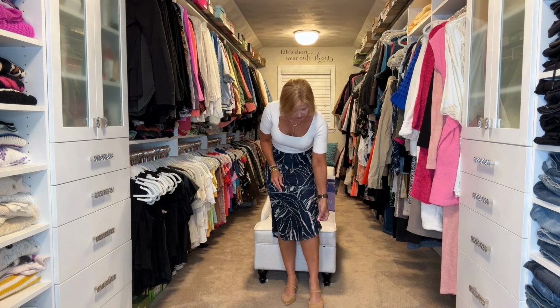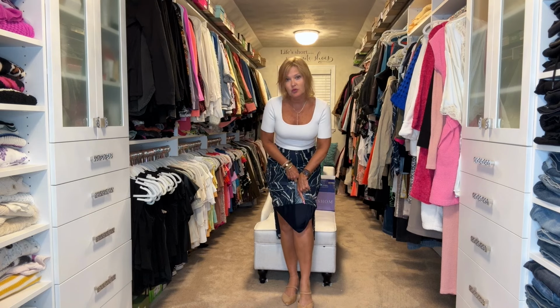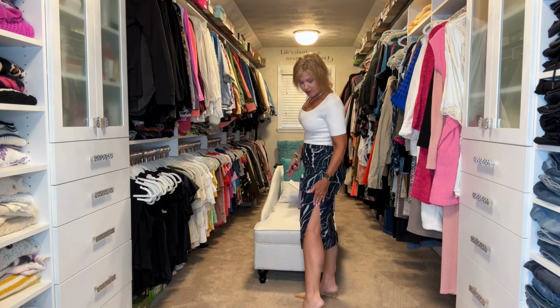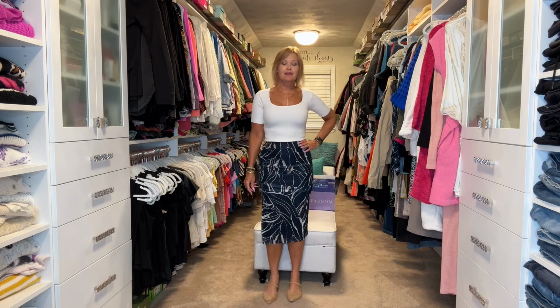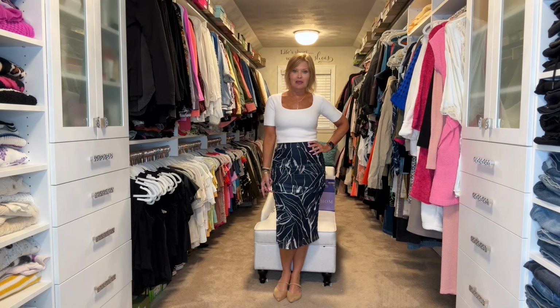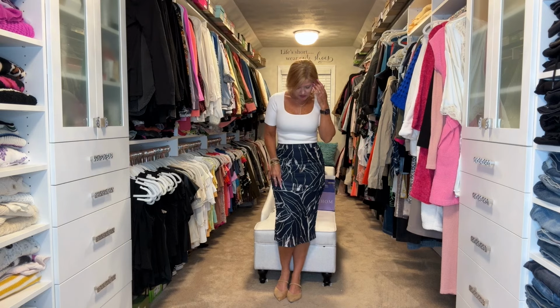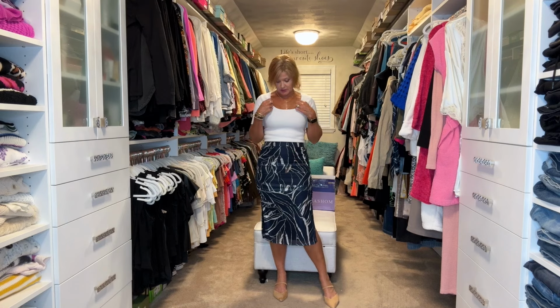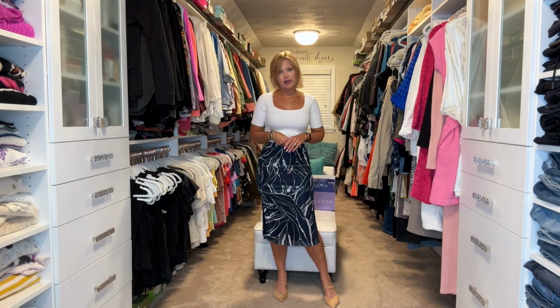It is a mesh fabric, so you can see it is fully lined here. Adorable. Such a great length. The slit is in a nice place, not too high. And you could just pair this now with a denim jacket and a cute flat and go off for a nice weekend, or put on a blazer and a cute heel, and now you've got a work look. You can cover everything in between. I love it. Anything from tennis shoes to heels, it'll work with this. Stretchy and comfortable. I want an extra small in both of these pieces. Something you could probably wear all day as well.